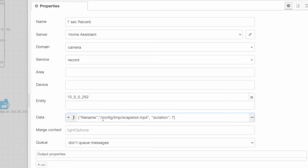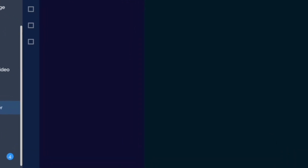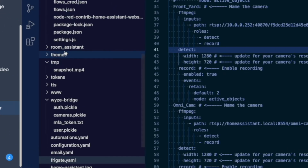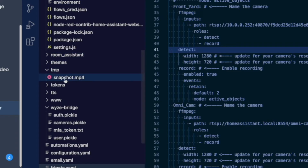This is basically where this stream is going to be saved to, and we can tell it how long to save it. So we're going to take 7 seconds of that feed and save it as snapshot.mp4 at this location. This location can be found within your Home Assistant environment, but you're going to find that within here. I have mine under the config, temp, and then snapshot, as you can see here.